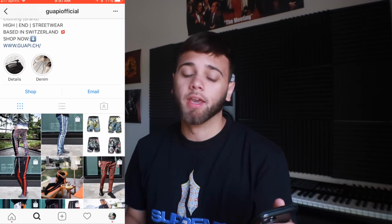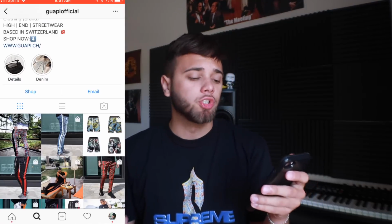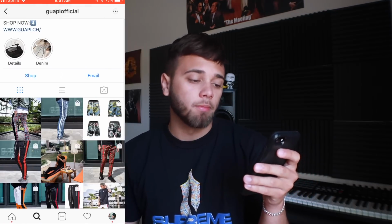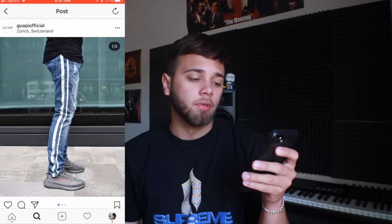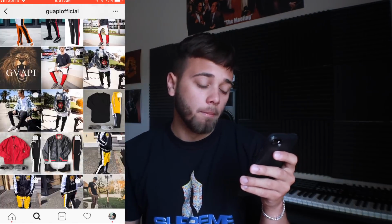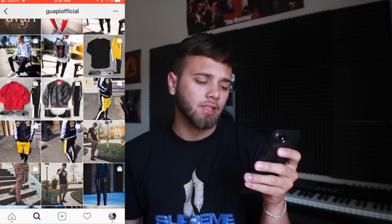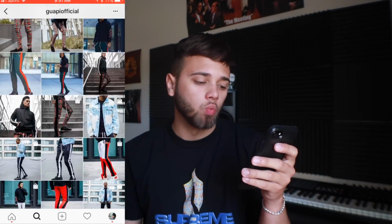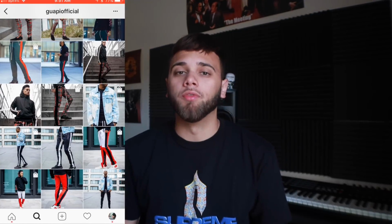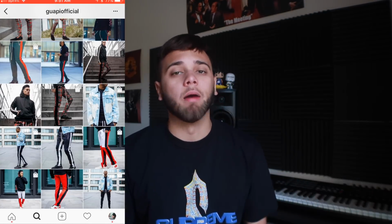So before I get into the package, I did pull up their Instagram just to show you guys all the dope stuff that they have. First thing up, they have these track pants, which I'm really feeling. They have some denim, they have shorts. Bunch of track pants, like I said. They have jackets, they have hoodies as well, as you can see right there. Really dope stuff. If you take the time to look at what they have, I'm sure you'll find something you'll really like. So shout out to the guys over there.